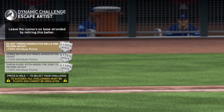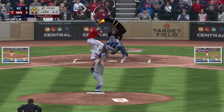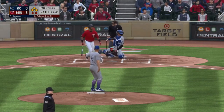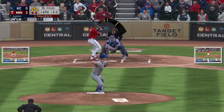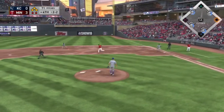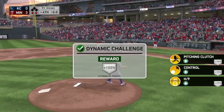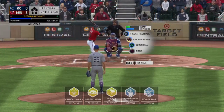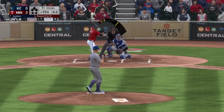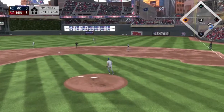Do not throw consecutive balls and record an out. So there's strike one. And there is out number 3. And we completed the challenge. We should be getting close to completing the one for the outs on curves.